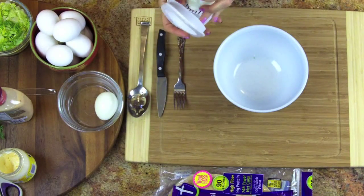So what I'm going to do for breakfast, I'm going to make an egg salad. Now, what I do is I just eat it right out of the bowl, but you could also put it on your flatbread that we talked about. So let's get started, and I'll show you how quick this is. I've got the eggs already in the refrigerator.